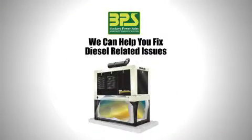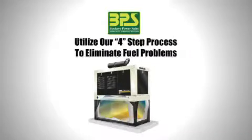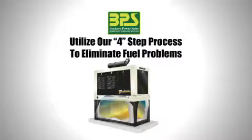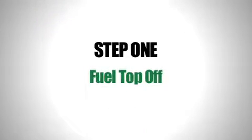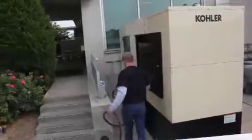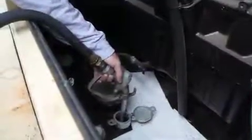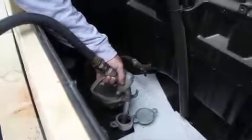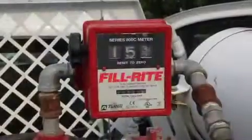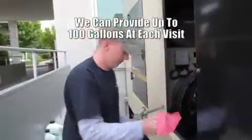At Buckeye Power Sales, we are very aware of diesel fuel-related issues and have developed a 4-step fuel maintenance program to prevent them. Step 1 is fuel top-off. Keeping your tank topped off will minimize water condensation on exposed surfaces within the tank. Scheduling fuel top-off as part of your planned maintenance schedule eliminates the requirement for fuel drop-offs from another vendor. Our service trucks can supply up to 100 gallons of fuel for each visit.